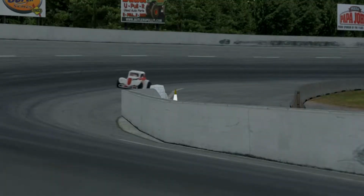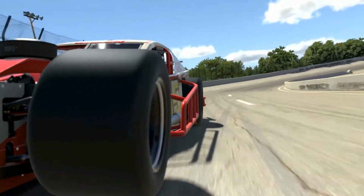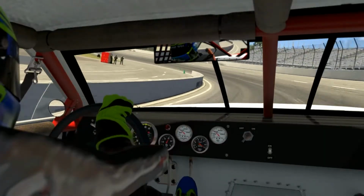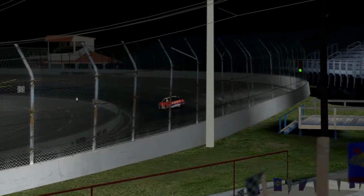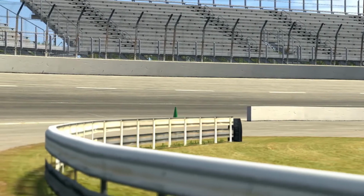You never have a chance to rest at Five Flags with the speeds that you carry and the close quarters that you always find yourself in. Five Flags is also very bumpy. Managing the bumps is one of the keys to victory here. Turn 1 is tricky. You carry a lot of momentum off of turn 4, and you have to try to roll the car down and get down into the corner. And the fastest way around the track is about 4 inches away from that pit wall.